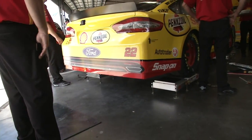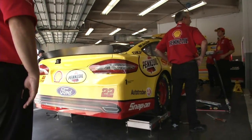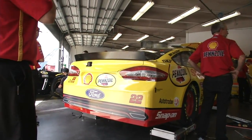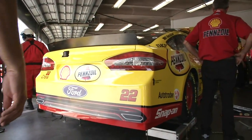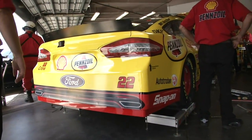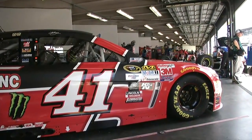Number 22 of Joey Logano, winner of the Daytona 500. What a victory that was, and what a good time Joey Logano had after that win on his media tour everywhere. Definitely appreciated that victory so much, as any driver would, their first Daytona 500.